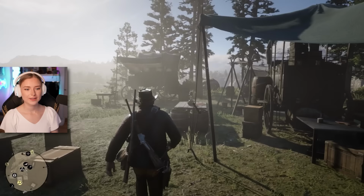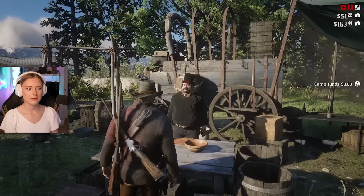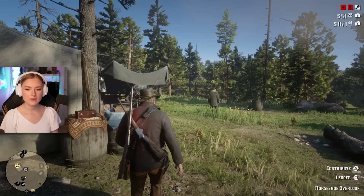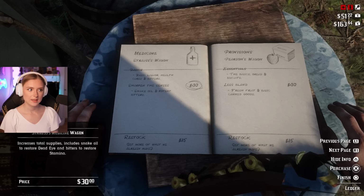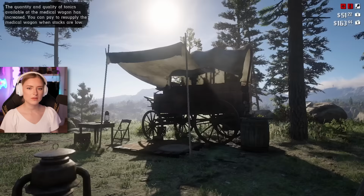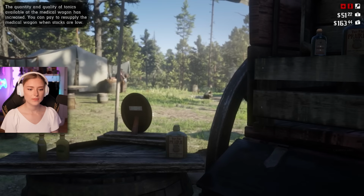Okay, let's see. If not, we should at least be able to donate it for funds, right? Thank you. There we go. Thank you, Arthur. You're welcome. So, I kind of want to see, because we could buy provisions in the book. Upgrade things and such. Medicine. I mean, let's purchase this just so they are happy. Or I guess we upgrade the wagon.